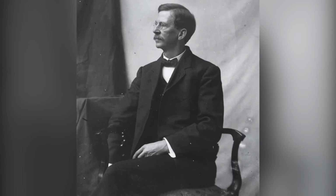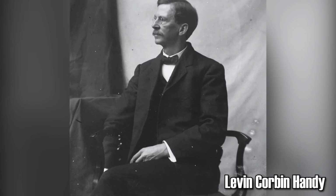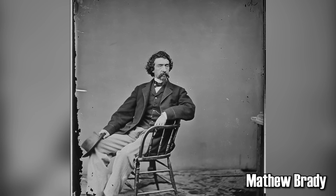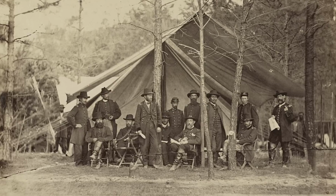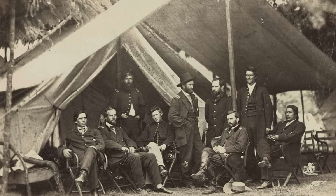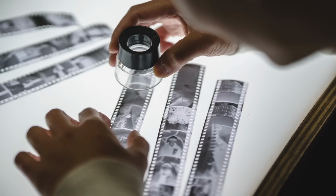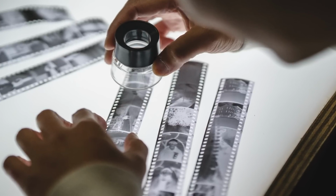The image was probably created around 1902 by Levin Corbin Handy, a photographer and nephew of famed Civil War photographer Matthew Brady. He created the image using some of the scores of negatives he inherited from his uncle, and did so to satisfy demand for heroic images of the Civil War a half-century after its conclusion. This just goes to show that even without modern photo manipulation techniques, there are still those who are willing to alter imagery for their own profit.